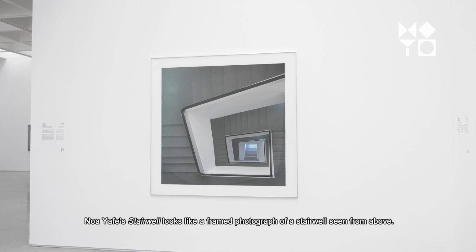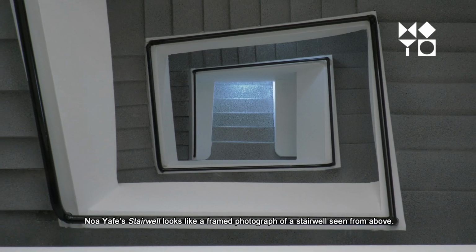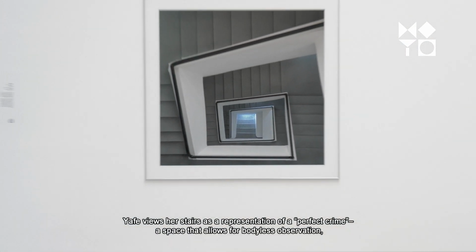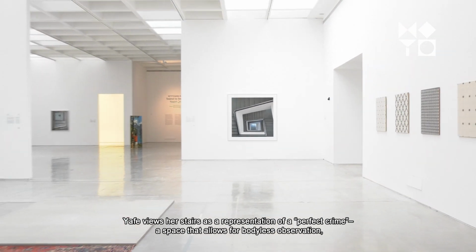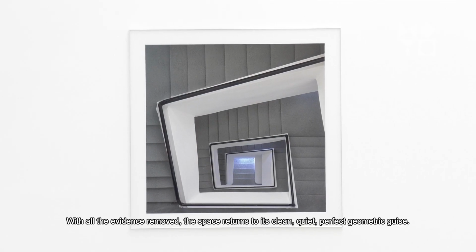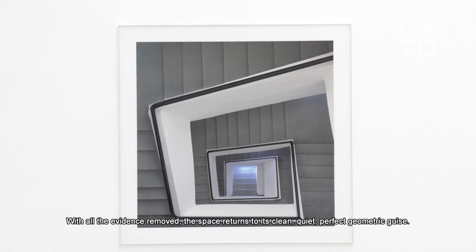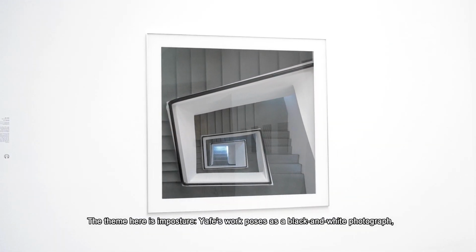Noa Yaffe's stairwell looks like a framed photograph of a stairwell seen from above. Yaffe views her stairs as a representation of a perfect crime, a space that allows for bodiless observation, much like a movie camera. With all the evidence removed, the space returned to its clean, quiet, perfect geometric guise. The theme here is imposture.